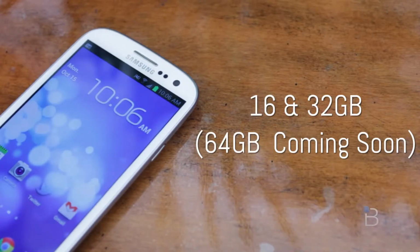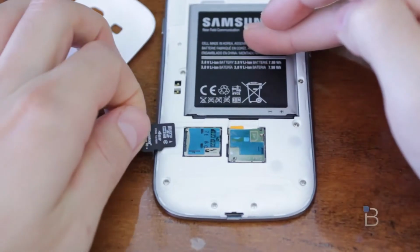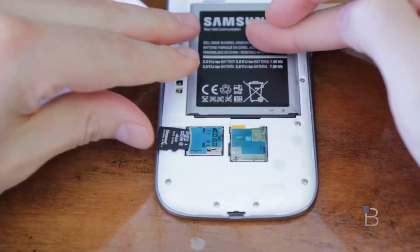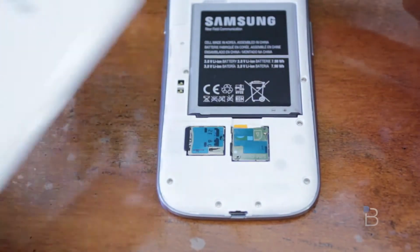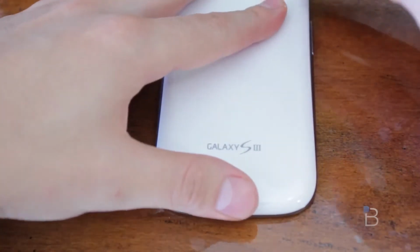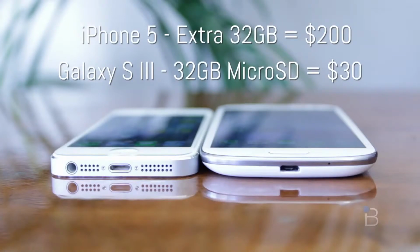The Galaxy S3, on the other hand, features a very handy micro SD card slot, which gives you up to an extra 64 gigabytes of expandable storage. So let's say you're comparing both 16 gigabyte models between the iPhone 5 and the Galaxy S3. On the iPhone 5, if you want to bump up an extra 32 gigs of storage, you have to move up 2 models, and that's going to cost you an extra $200. On the Galaxy S3, you could easily pick up a 32 gigabyte micro SD card for around $30, or even up to 64 gigs for around $60. So in this category, the iPhone doesn't even come close, and the Galaxy S3 takes this round.